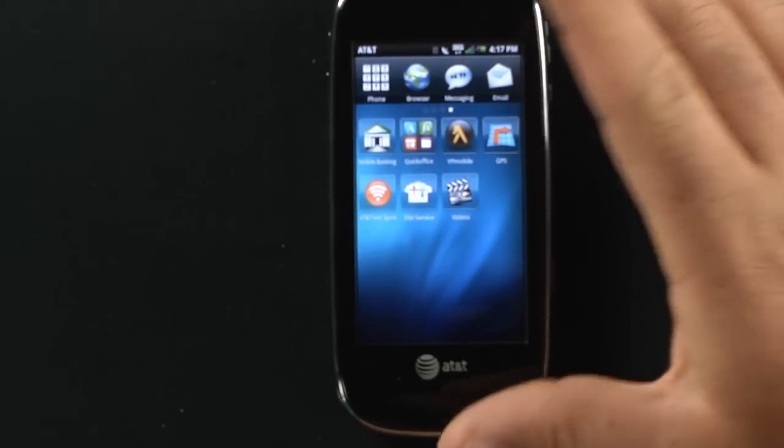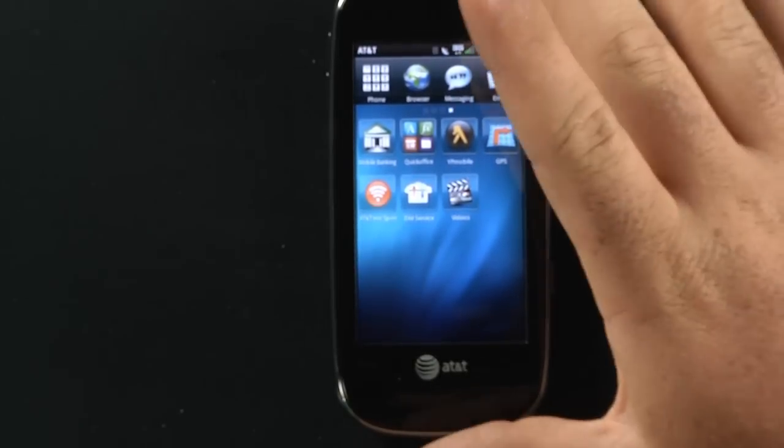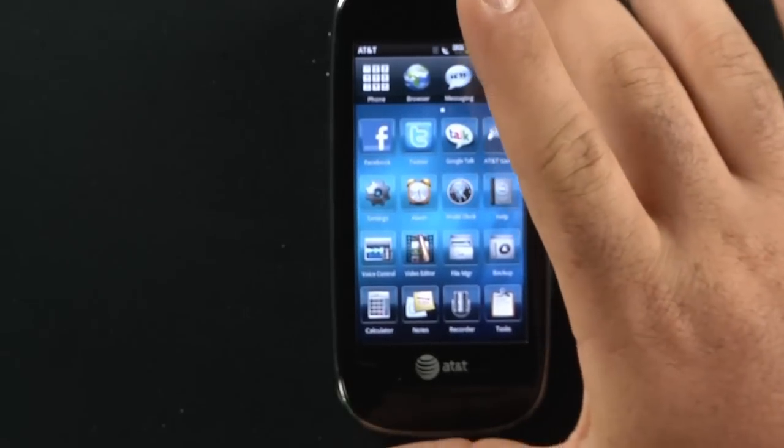The call quality on here was superb. Speaker quality on here was real nice. But sometimes it would be bad, but I think that was not so much to do with me, but on their connection themselves.